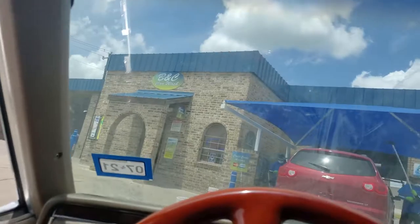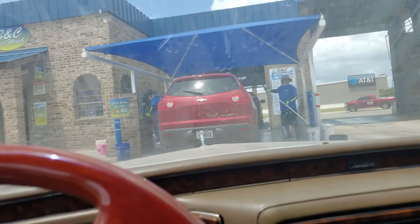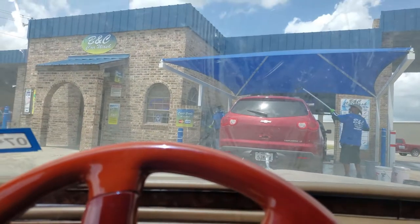All right, we made it safely into the Cadillac. Now it's time to get to the car wash first. So stay tuned. Now we're here at the car wash. I love this place because I don't got to get off and they do a pretty decent job. You know what I mean?